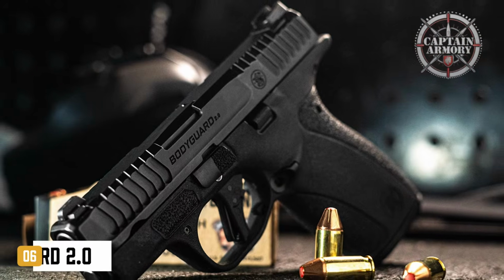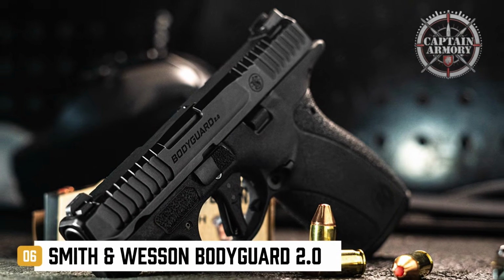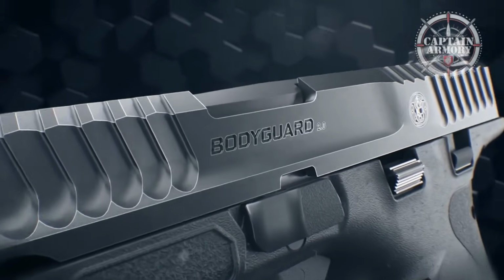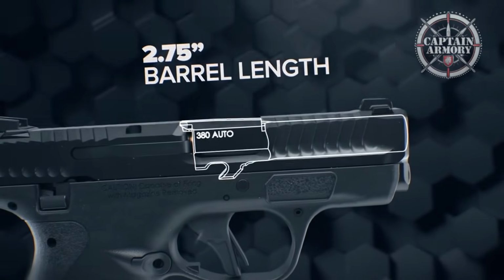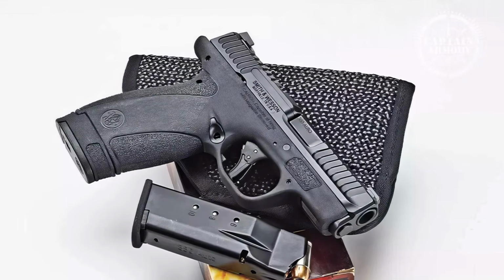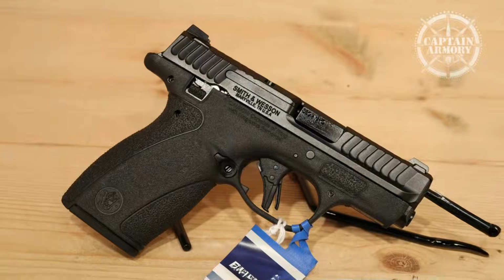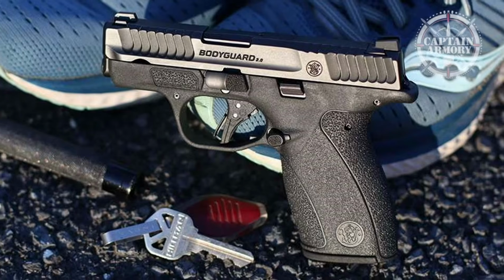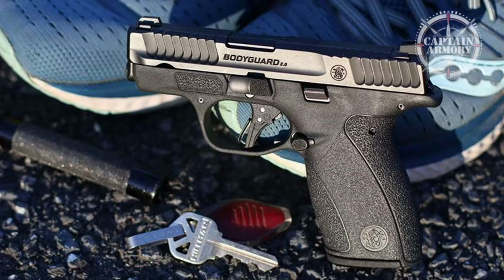The Smith & Wesson Bodyguard 2.0 proves that a micro pistol can be both tiny and functional. Chambered in .380 ACP with a 2.75-inch barrel, it feeds from 10 or 12-round magazines and weighs under 10 ounces. That featherweight build makes it an ideal pick for deep concealment or for anyone who dislikes carrying extra bulk.